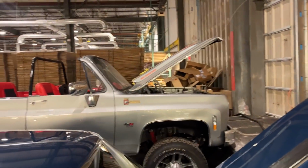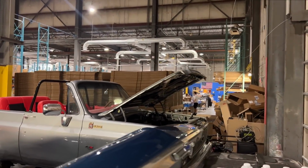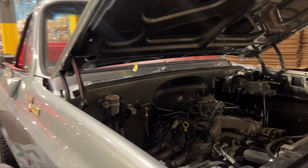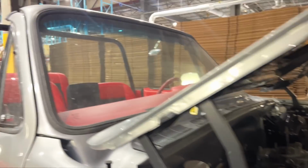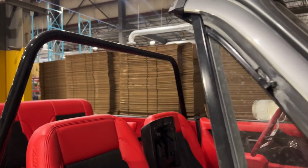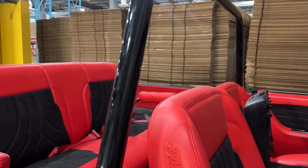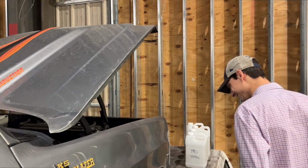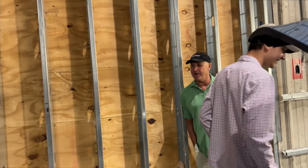And we got a K5 Blazer over there. K5 with an LS motor. And there you go. Now you're speaking my language. Been through the war. Carburetor, oh man. I like the interior. So this one was down in the Keys actually, and it got felt it. Yeah, I can see that. That salt water is rough on stuff. Yeah, it got beat up pretty bad.